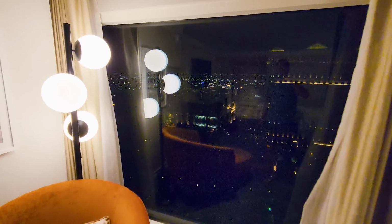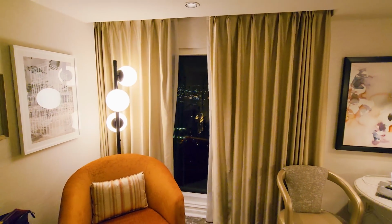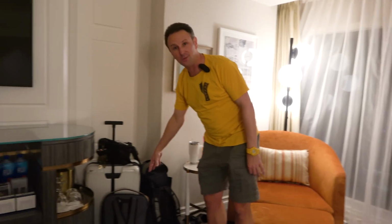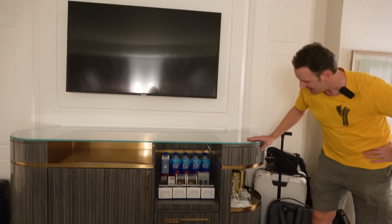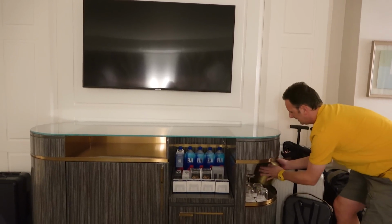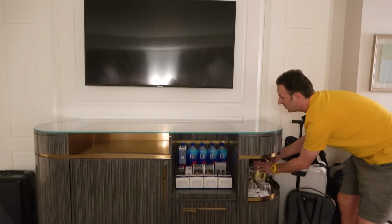Really neat touch is the curtains automatically open and close. If you just give them a little bit of a pull, then they start to close all the way. That's pretty neat. Little table right here, all of our junk that we checked in with. This buffet here. Down here, there are some wine glasses and the gold ice bucket. Not silver, gold, because Bellagio is all about gold.